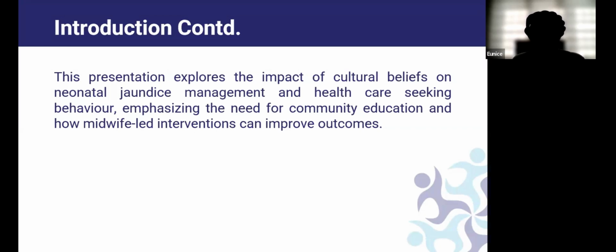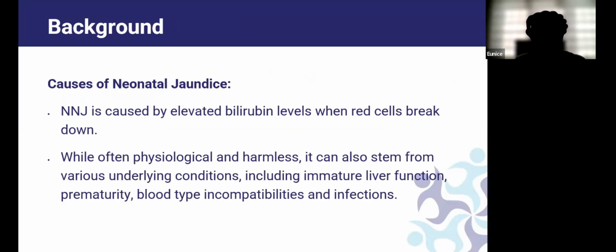This presentation explores the impact of cultural beliefs on neonatal jaundice care, treatment, and management, and the impacts of myths and misconceptions on health-seeking behavior, emphasizing the need for community education. One way to empower people is to educate them, and to show how midwife-led interventions can improve outcomes. Of course, we need the midwives, those at the forefront of delivering healthcare, to ensure that mothers and families get this information to be able to take the appropriate approach to manage neonatal jaundice and prevent the complications which we don't want to occur.